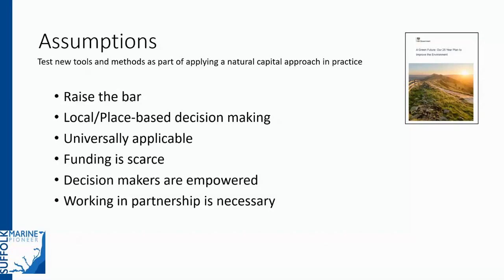The idea of the Pioneer is to test lessons locally, but those tools and the recommendations should be applicable across the country and available to others. So it's not just case specific, it's providing a case study from which others can learn from.